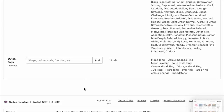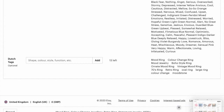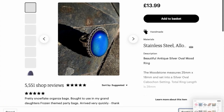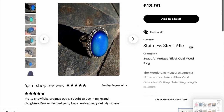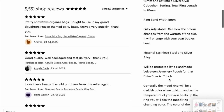Then finally, we've reached the end of the listing and it's ready to be published. But I can't actually show you the button because the screen recording is in the way. But here is the completed listing. You can see the attributes that we've entered, the descriptions.